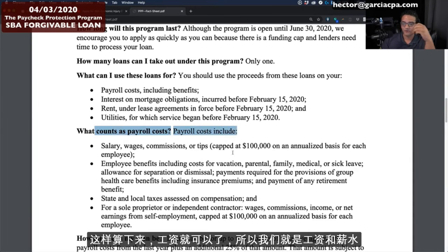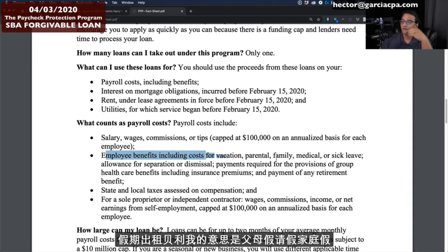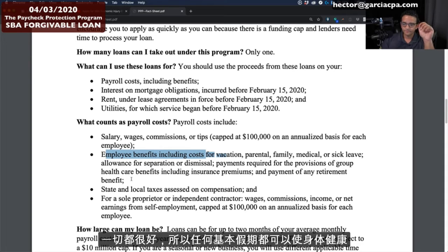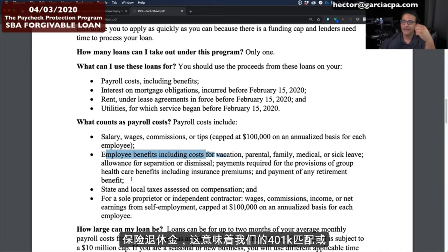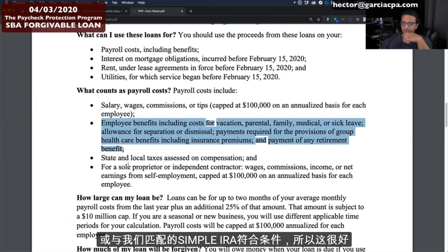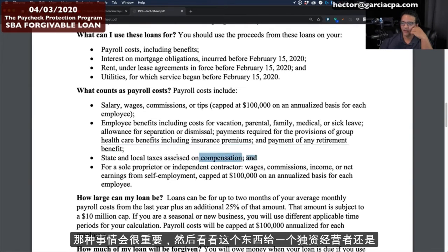What counts as payroll? Okay, there we go. So we got salary and wages, no more than $100,000 a year. Beautiful. Employee benefits, including vacation, parental leave, family leave, sick leave. Okay, that's all great. So any paid vacations, paid leave, health insurance, retirement benefits. So that means a 401k matching or simple IRA matching would qualify for this. So that's good. State and local taxes. So I guess additional taxes, unemployment taxes, and that sort of thing would count.